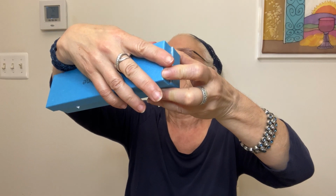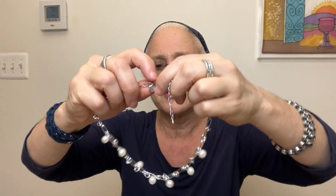Okay, and then I've got one more that's in this box, and then we will see what's in the other envelopes that I got. And then I will put things back in this box so I have room on the table for more stuff. This last one is called the Pearl Knot Necklace. Ooh, I like this too. This is pearl, but not your grandmother's pearls. This is like edgy. It's got like the paperclip chain, but then it's got these like knots kind of.